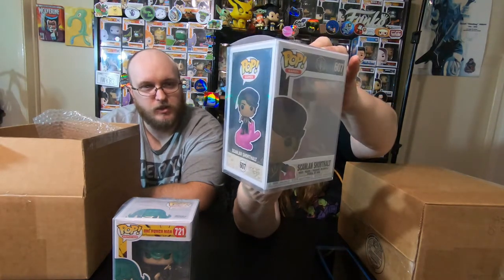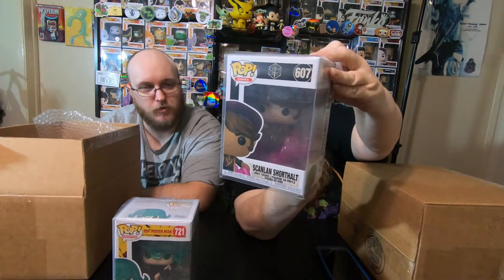It's a Dungeons & Dragons pop based on the Critical Role people with Matt Mercer as the DM. It's like one of the most successful D&D groups out there. Mine from the other side, I'll leave my middle one to see if we got the same, but we did not. I got Edward Scissorhands Kim Boggs. All right.